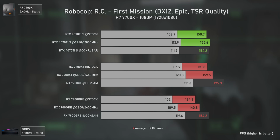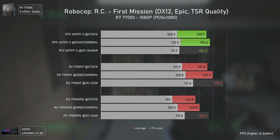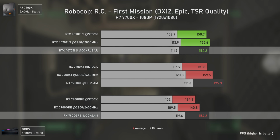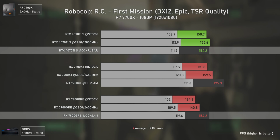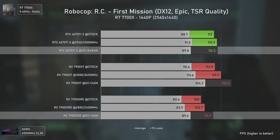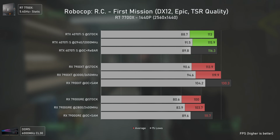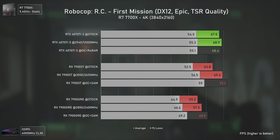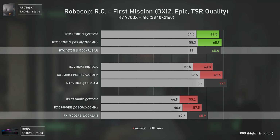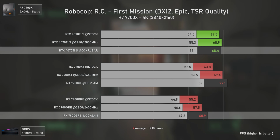And now we get RoboCop Rogue City, which is a new addition to our GPU benchmarks, and even with Unreal Engine 5 we get the RX 7900 GRE performing once again on par with a much more expensive RTX 4070 Ti Super, and we're talking about a recent title. At 1440p, the NVIDIA card is now slightly faster, but still slower than the RX 7900 XT, that is 12% faster. A difference that gets even smaller when we go to 4K, where the RTX 4070 Ti Super is now considerably faster than the RX 7900 GRE, as it should always be, and only slightly slower than the RX 7900 XT.